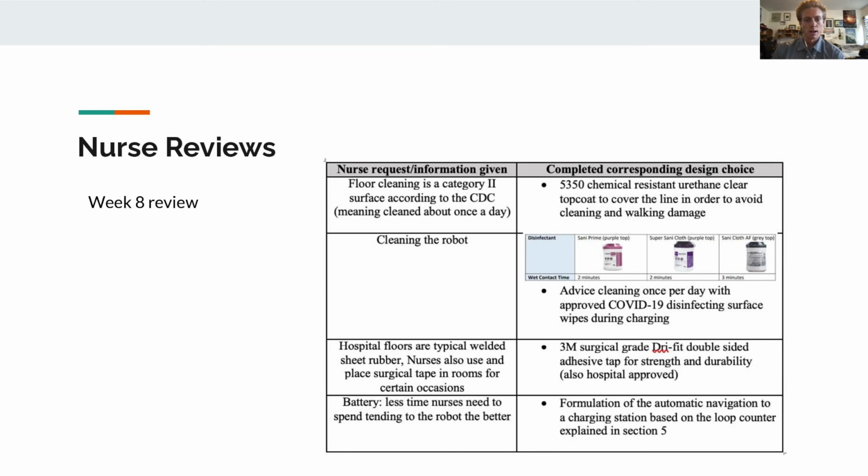And then hospital floors are typically covered in welded sheet rubber. And so nurses also often use like surgical tape for marking certain locations within rooms. And so that's the same tape we decided to use for our line. It's double-sided dry fit adhesive, and it's got approved strength and durability for hospitals. And so that is then covered by our chemical resistant layers, kind of how we're setting up the floor.